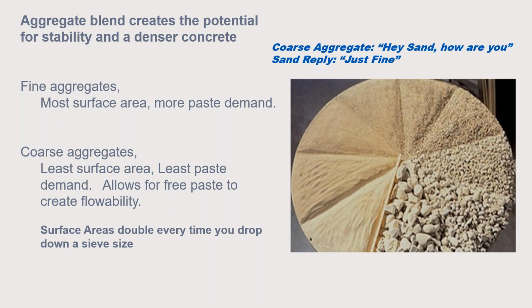And this is my dad joke for the day. The coarse aggregate said, "Hey Sand, how are you?" The sand replied, "Just fine."